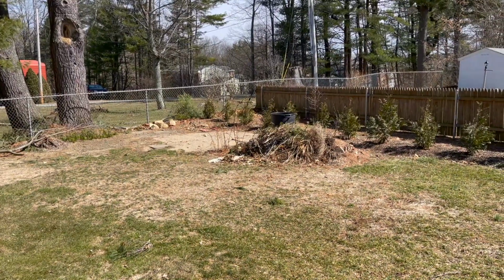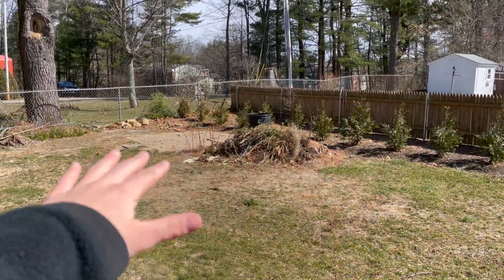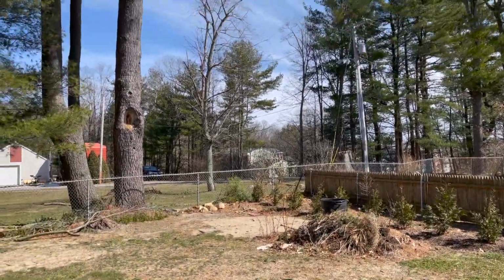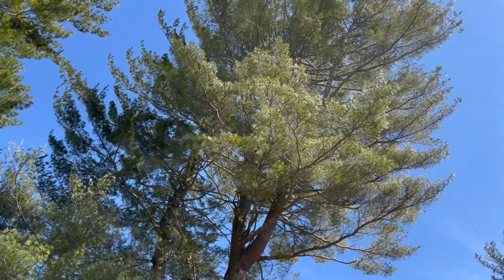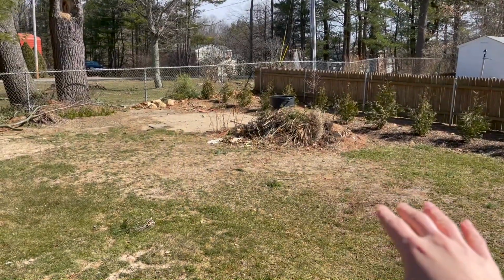But anyways, what we're going to do this year is we're going to put in some, I don't know actually how many we're going to do, and we're going to be doing it very soon. But we're going to be putting in raised beds right over here. Wow, it's getting windy. I don't know if you can see the pine trees above. So anyways, there'll be some raised beds going in here.